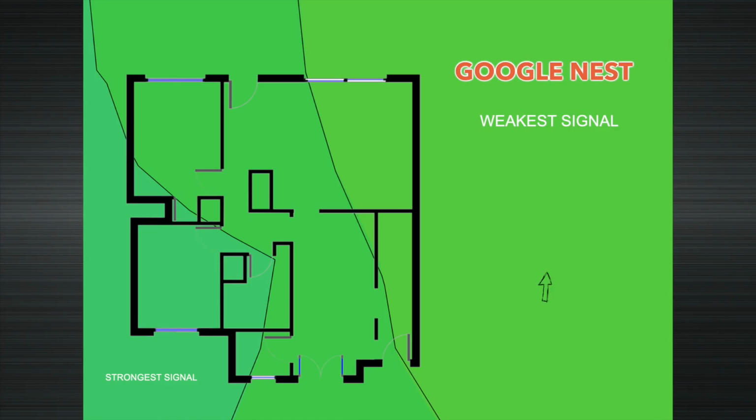Now, to take our testing one step further, I created a heat map of the signal strength for each product, and the Google Nest Wi-Fi destroys the other products.